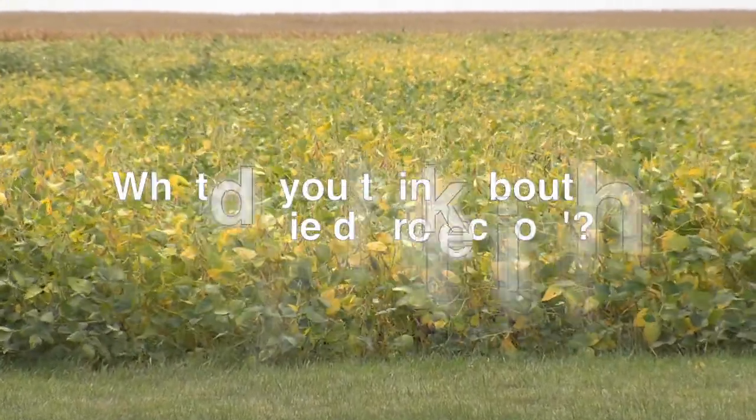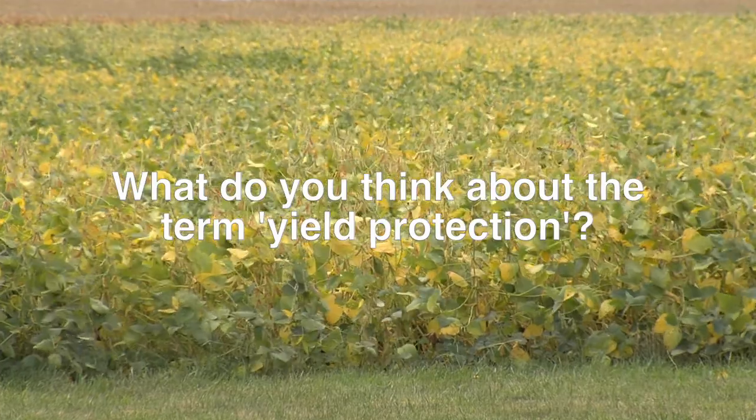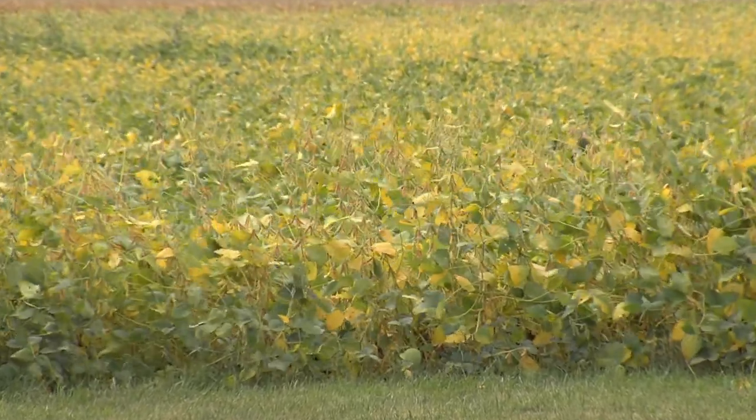Let's move on to our next topic. What do you think about the term yield protection? Protection, I think of defense. So you're going to plant that bean where you think there'll be stressful conditions, so you protect the yield. Yield protection a lot of times can be attributed to many of the new traits that we put on seed. They provide protective abilities for that genetic package that's in that seed.